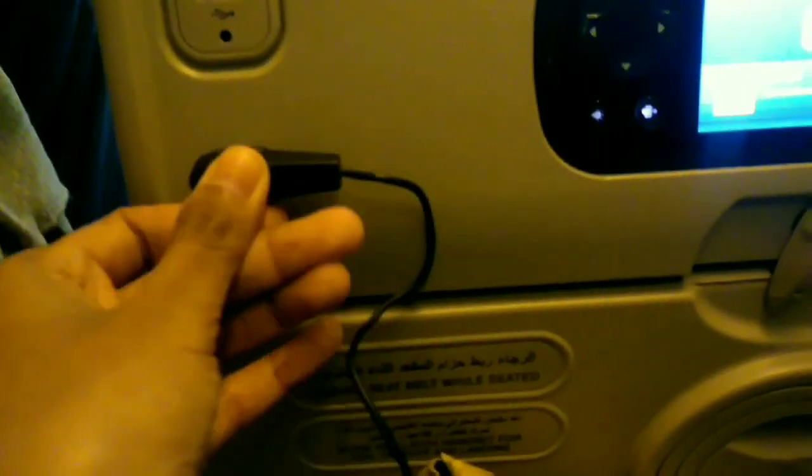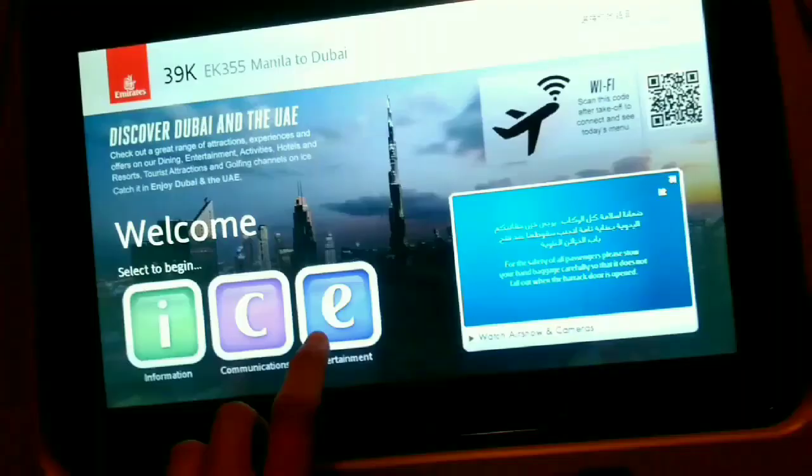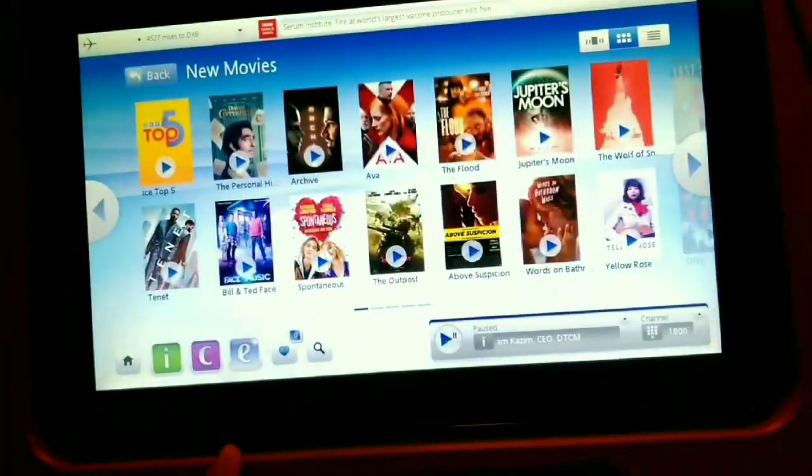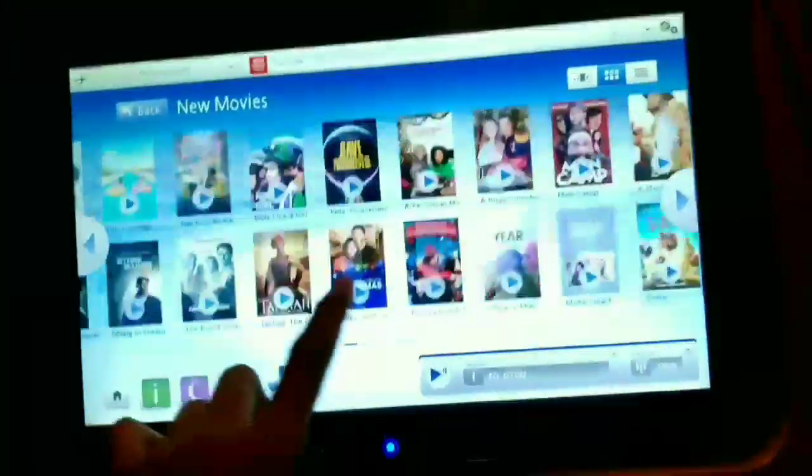They will give you this headset and pillow and blanket, which is important because it's a 9-hour flight. You don't have to worry about getting bored. All you have to do is just plug in the headset. You can even charge your phone. And they have this vast collection of movies. You can listen to music and even play games.